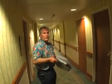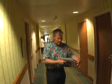Again, this was originally the tower building. They named it the Sierra Tower sometime in the late 60s, and it's been the Sierra Tower since.